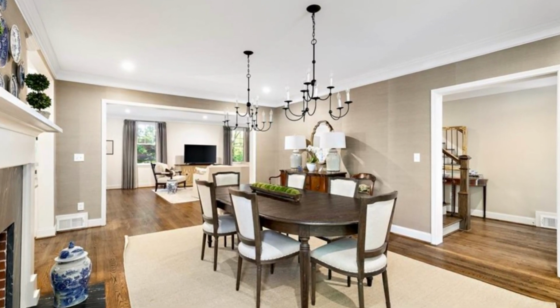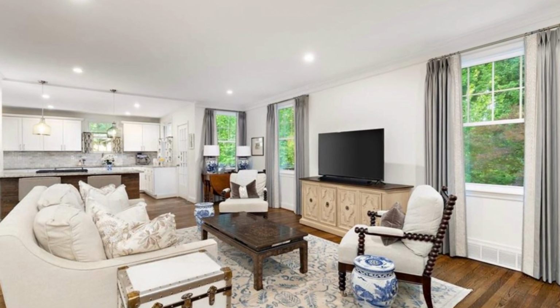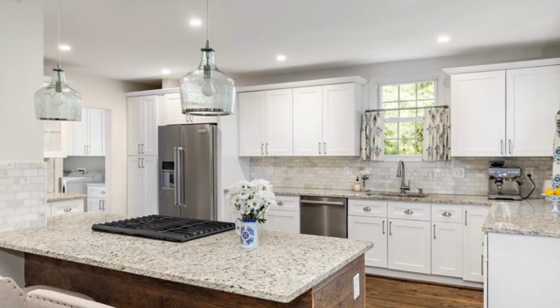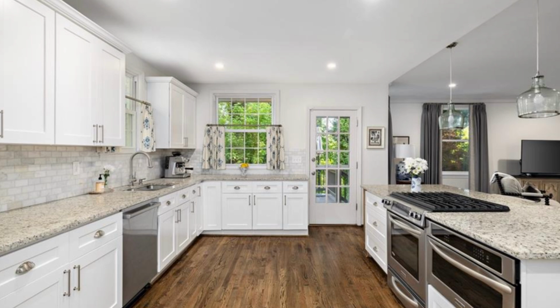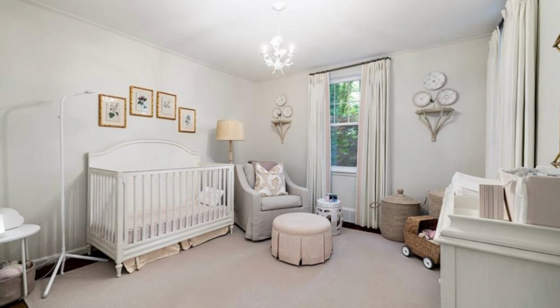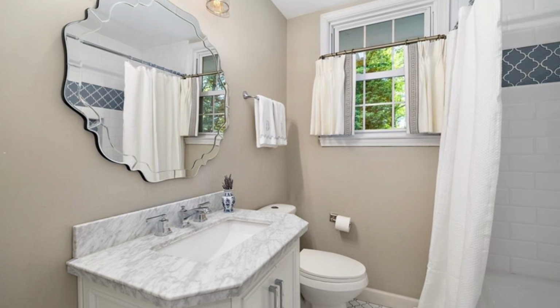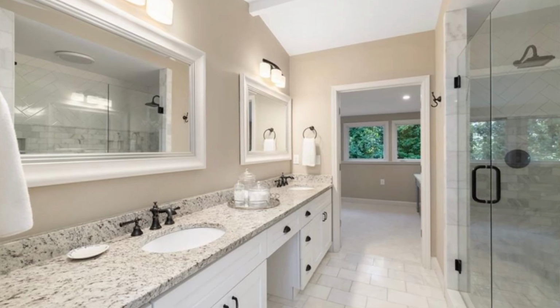That is gonna open up to the living room at the back of the house, which also opens up to this beautifully renovated kitchen. Oh my goodness, all of the light, all of the cabinet space looks absolutely gorgeous. We have 3 bedrooms on this main level. All look like they have a lot of room, lots of furniture in them, as well as 2 full bathrooms to take care of those.